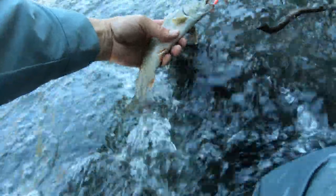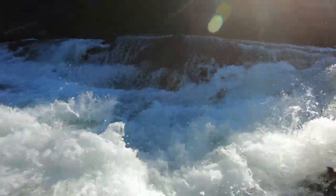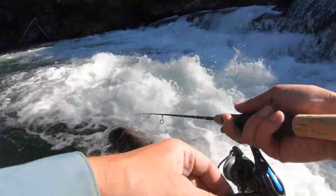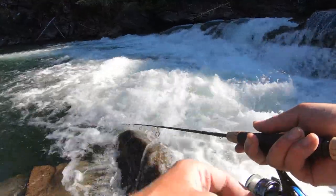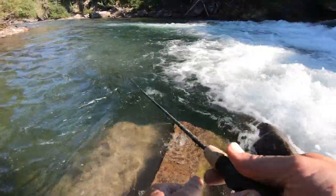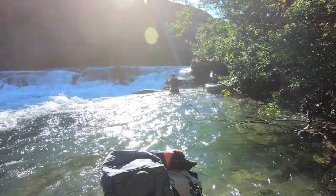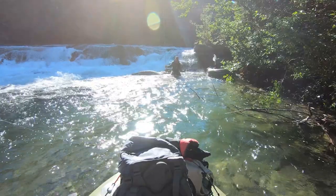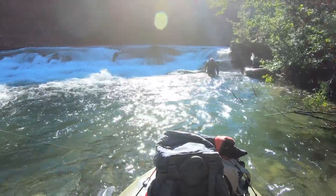Nice little bull. It's a nice little size. Beautiful. Less than 10 seconds, in and out. On the fly. Right on the edge of the white.